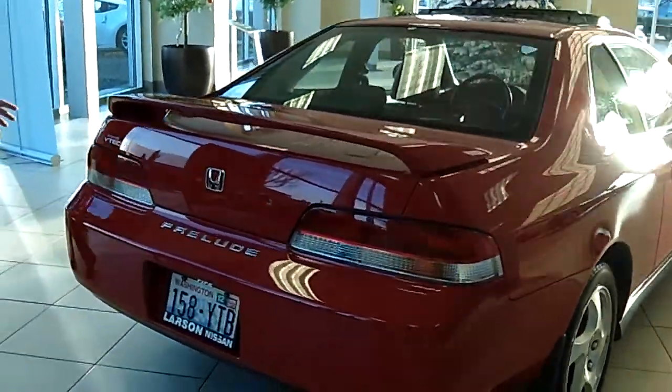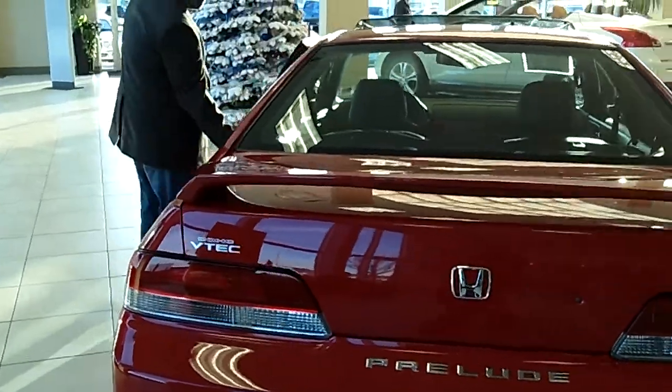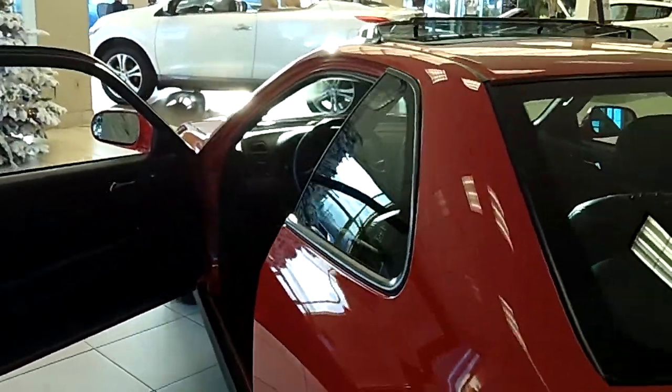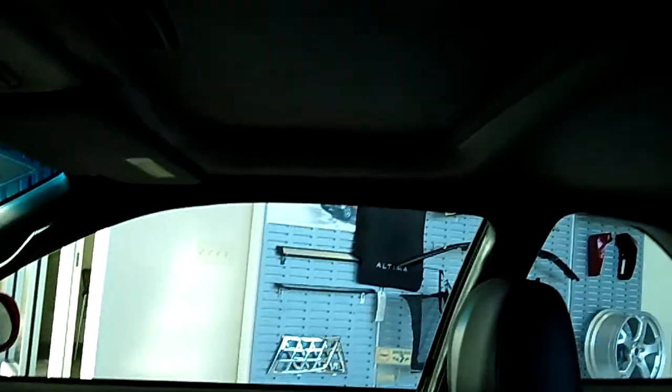Take notice of the rear, absolutely flawless. The paint is absolutely pristine, like it was brand new. As you make your way over here to the driver's side, take notice of the interior condition. You're not going to find absolutely one flaw on this vehicle. Fully loaded, Alpine stereo system, power windows, locks, cruise, tilt, factory moonroof.